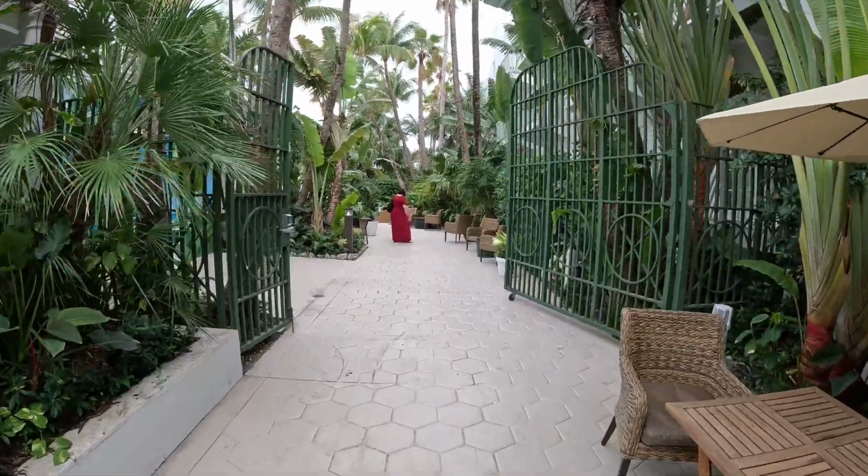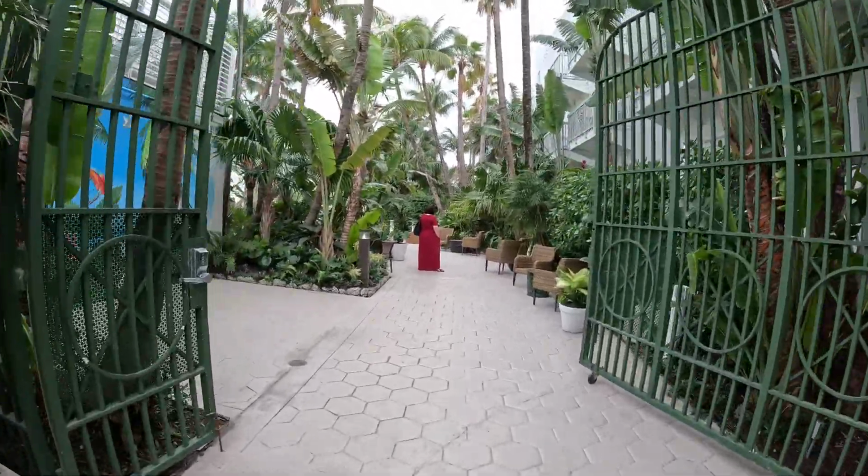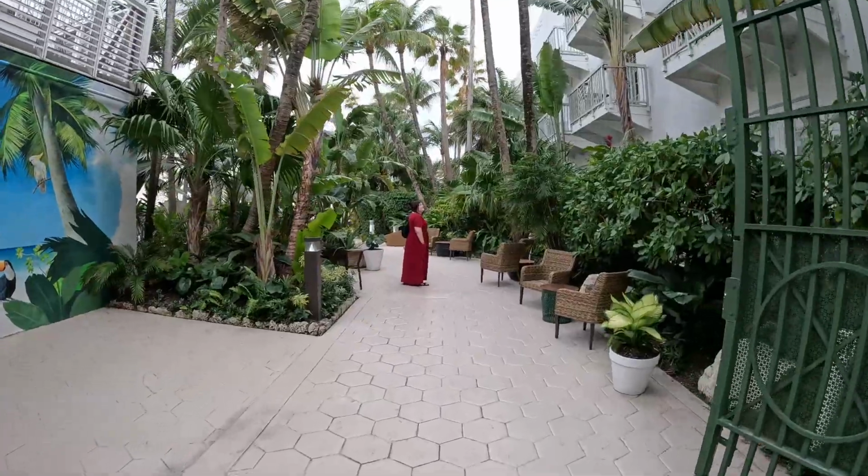At the earlier part of the video, we told you about a nice little surprise that was given to us by the Grayson staff. It was beach chair tickets at the Savoy Beach Club. Oh, man. If you have the opportunity to sit on a non-crowded part of Miami Beach, take it.